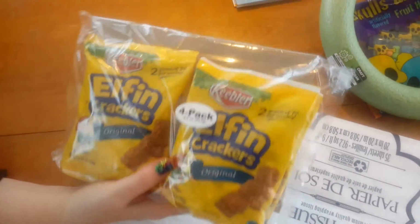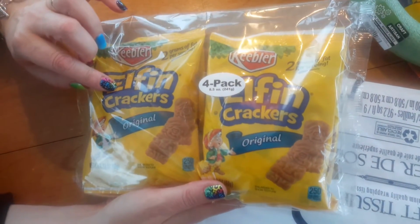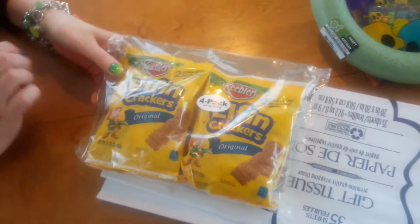I don't know. I think these are like graham crackers. I think they're called elfin crackers. That's a 4-pack for a buck, so we'll see. If they're icky, I'll grind them up and put them in the dog treats.